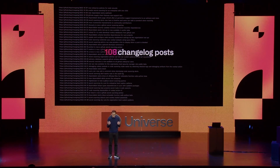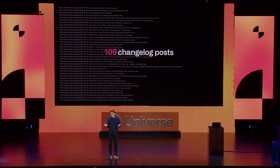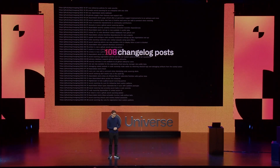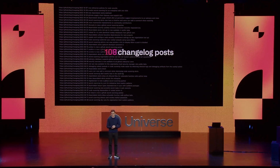And of course, today, we've got some announcements that we made earlier in the keynote. You heard Brittany announce private vulnerability reporting, the GA of CodeQL support for Ruby, and an expanded security overview at the organization and enterprise level. More on that in a moment. But first, I want to talk to you about something we launched in April of this year, and that's secret scanning as a push protection.